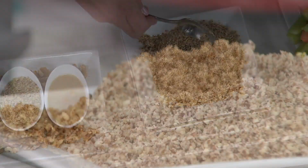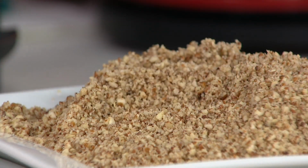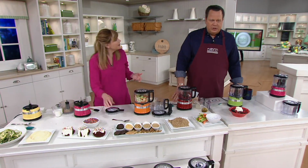That's lovely. It's just gorgeous. And you know what? If you are a cook, then that's the kind of thing that makes you very happy. It does, because it's just so perfect.